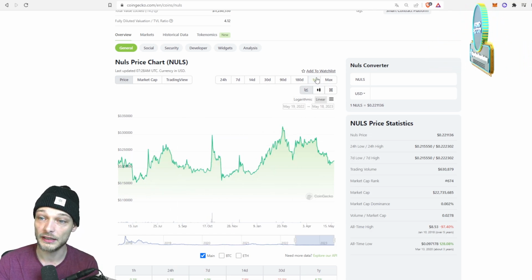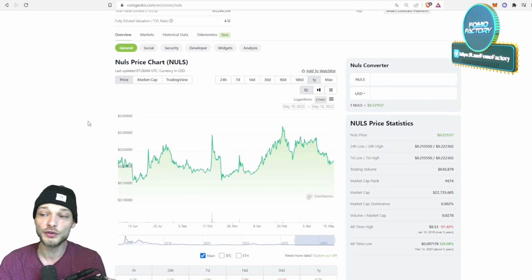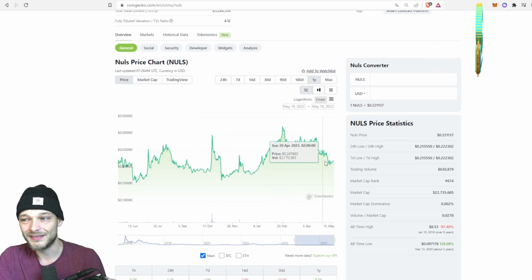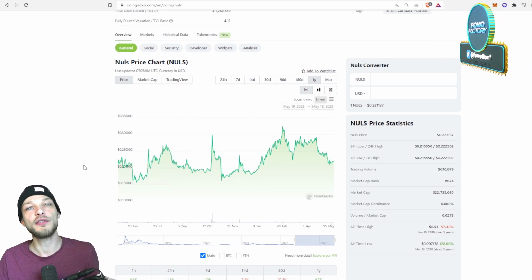This is on the yearly chart. And a year ago, it was sitting at 20 cents, 21 cents. Now it's sitting at 22 cents, right? And it's been going up and down like it's crypto. But for the rest, there is not really much going on with this, right? It's quite stable. How can you take advantage of that kind of stuff?